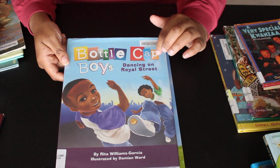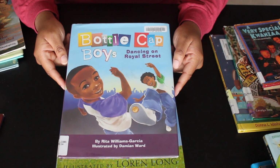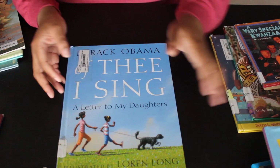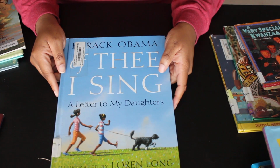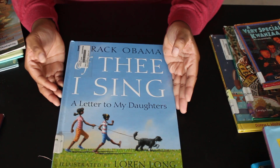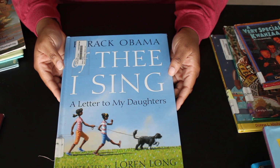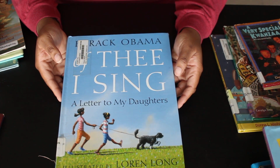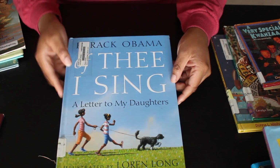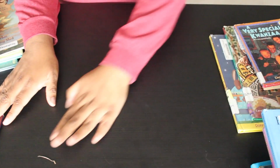This one, I haven't read this book yet, but I do believe that it incorporates music and dance and the arts, and that is right up his alley. The next book, we have a mini unit that we're going to be doing on Barack Obama. He found this plaque that used to be in his bedroom when he was a baby, from when Barack Obama won the presidential election the first time, and I had it left over and just hung it up in his room. So he's going to be reading Of Thee I Sing: A Letter to My Daughters, and I've got a couple more books on Epic that he can read.